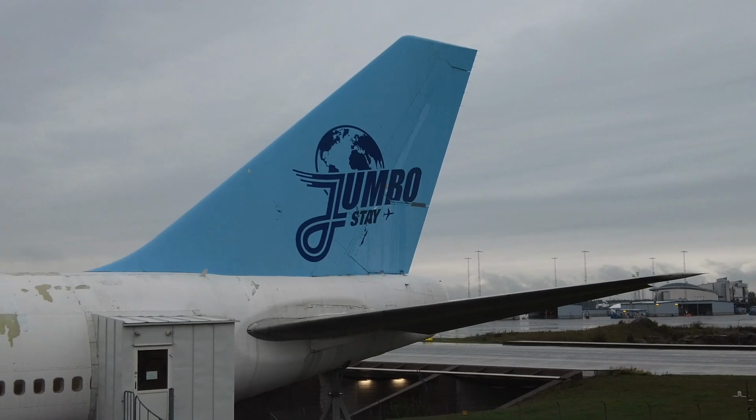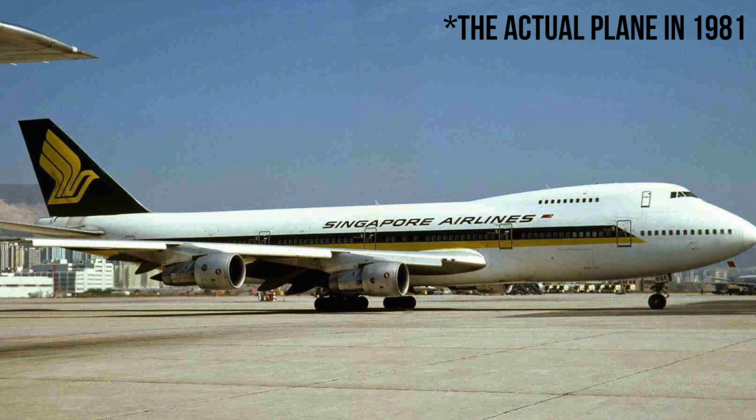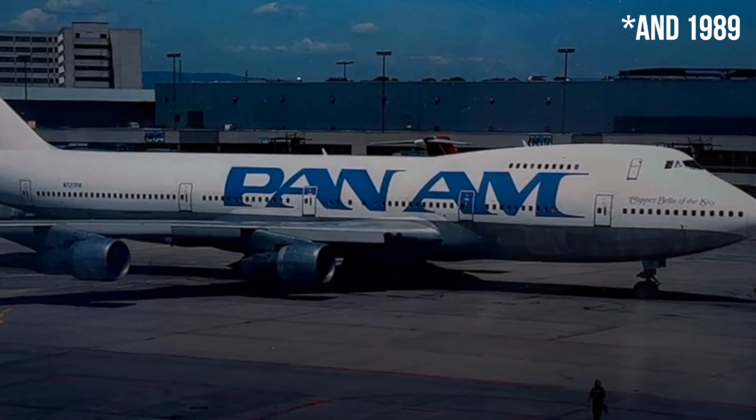Jumbo Stay. Okay, so this is a 747-212B Boeing plane, and it was flown originally by Singapore Airlines, and then it was sold to Pan Am, and then after a couple different airlines, it ended up with Swiss. It was like a budget Swiss airline, Transjet, which went bankrupt. The plane was decommissioned, and the owner converted it into a hostel.